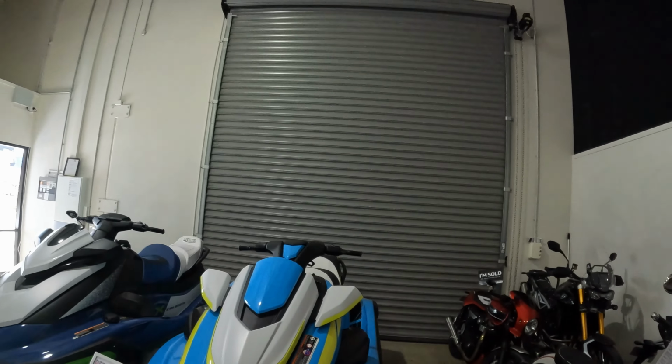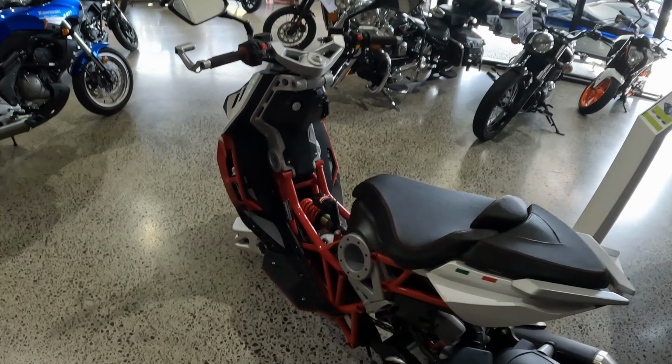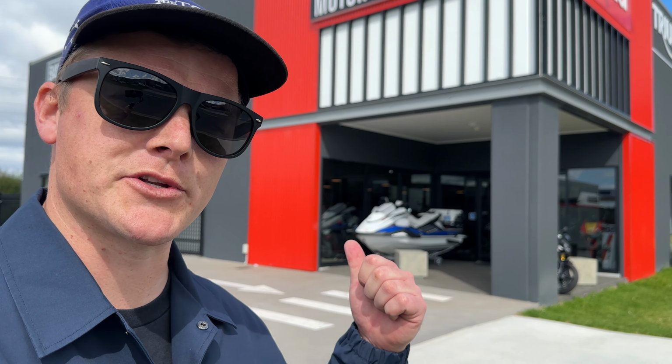I'm in a dealership next to some wave runners with a cool scooter in front of me. Let's see what happens. Welcome to this episode of Small Bike Stuff. I'm here at Bayride Motorcycles in Tauranga because I'm here to pick up an Italjet Dragster 200. Let's go check it out.